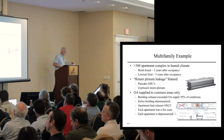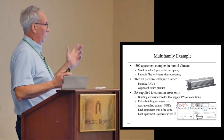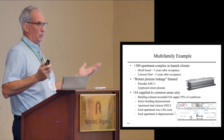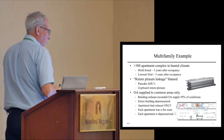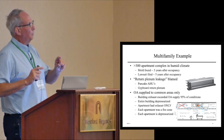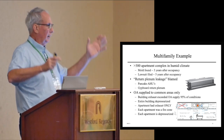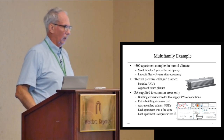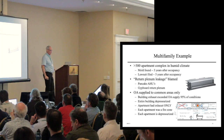So the claim in the lawsuit is the mold is caused by return plenum leakage. That's reasonable. If your return plenum is not sealed, you're sucking air from no telling where, and it's bound to be that some of it is coming from outside. Because these are what some people refer to as pancake units, they're uncased cooling coils with a blower mounted on the back, and you're building the return plenum as part of your building structure. The return plenum is gypboard, nailed to 2x4s and trusses and such.